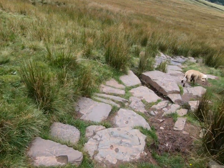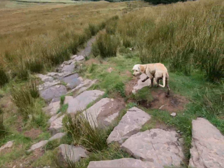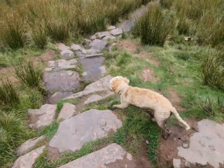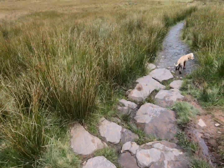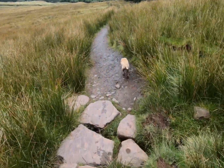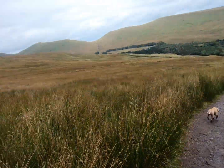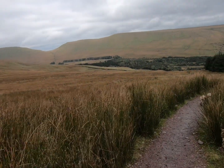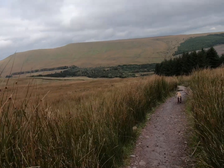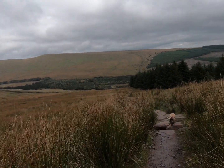I swear this path never used to be here. It's all been sort of stepped out with rocks, but I swear back in the day it used to be like a mud track, but I can't really remember. It's been so long since I've been on it. Really noisy group behind, which is fine, they're having fun, but I don't like walking in big groups. You know, all the noise distracts from the solitude of the fells or the hills.